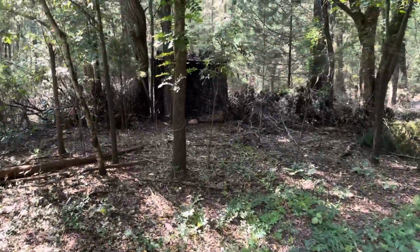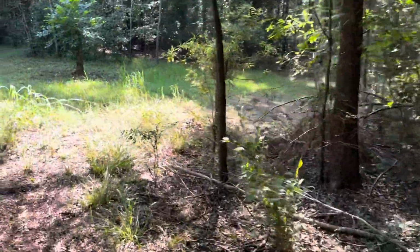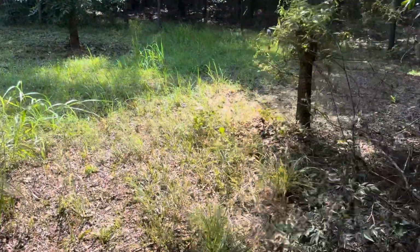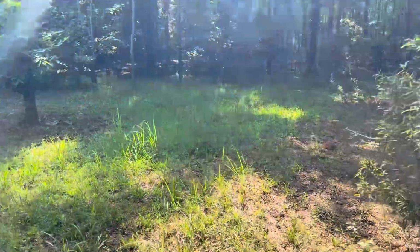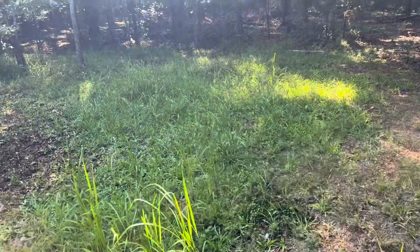We're walking. There's my ground blind. I'd say this is a food plot. This is the food plot. But what you see right here, I left to grow up.